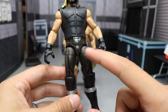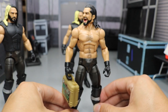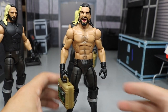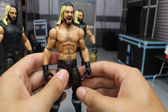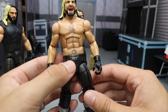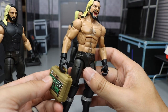I don't think there's any more customization besides the arm switching, the belt buckle, and then, of course, the chest hair. This second one, however, is the exact moment when he won the Money in the Bank in 2014. Since he won the Money in the Bank, he's going to be screaming. So I took the TNF Seth Rollins head scan, painted the hair blonde on the side like Seth Rollins always has, added some chest hair in there, stomach hair, and then, of course, repeated that same belt buckle look because that is exactly how he looked. If I can, I'll bring up a picture there again for you guys to see what I was going for. And, of course, you got to add the Money in the Bank briefcase because that is this defining moment.